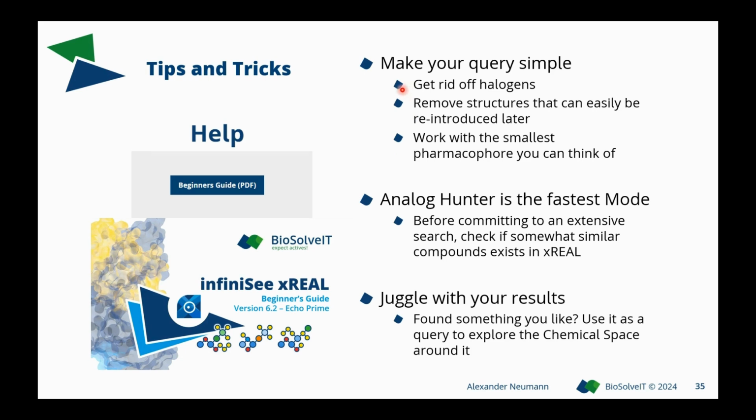You can introduce halogens at any time, right? Somewhere later. But for the initial steps, if it's a possibility for you, just remove them from the query compound and then start your search without them. The same goes for things that you can easily introduce later, like an amide coupling. Remove it, start your search with the stripped-down compound or precursor to see what the most similar structure is that you can retrieve from that.